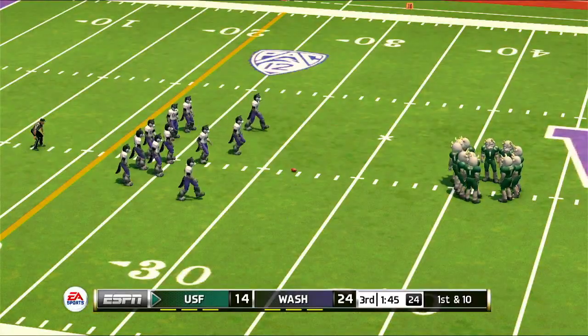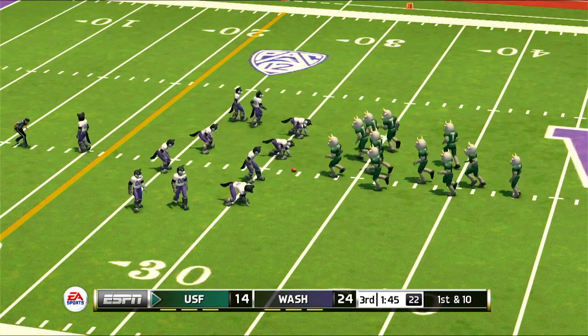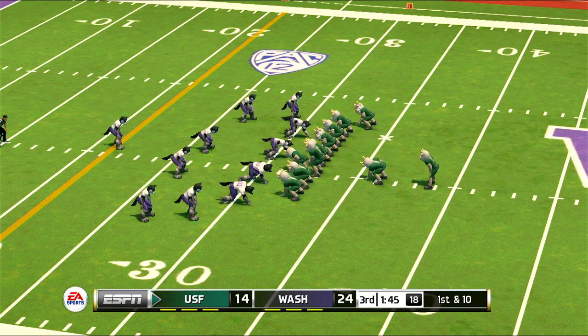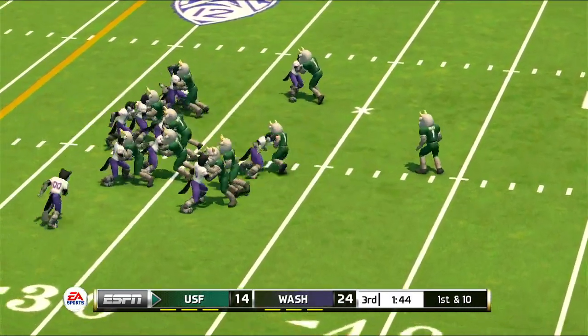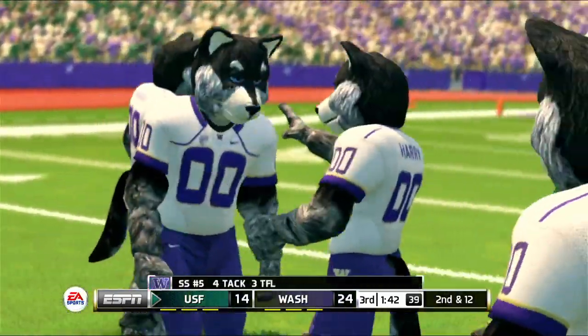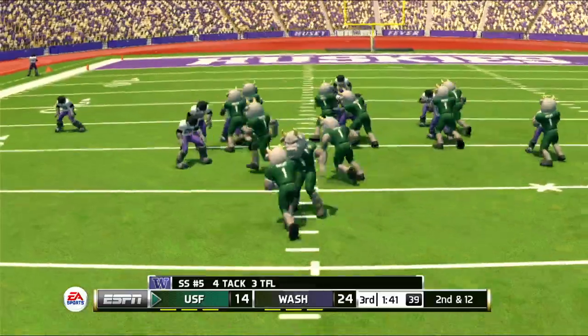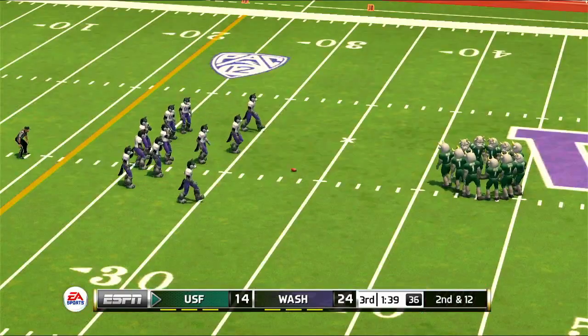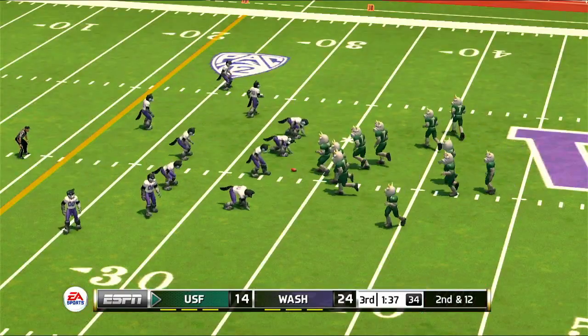The offense is looking to be a little bit more successful with this drive, as they had to punt the ball away the last time they had it. If they're going to make a comeback in this game, it's going to have to start now. This offense has to get rolling. And he's tackled at the 33. From the 33-yard line, second down.